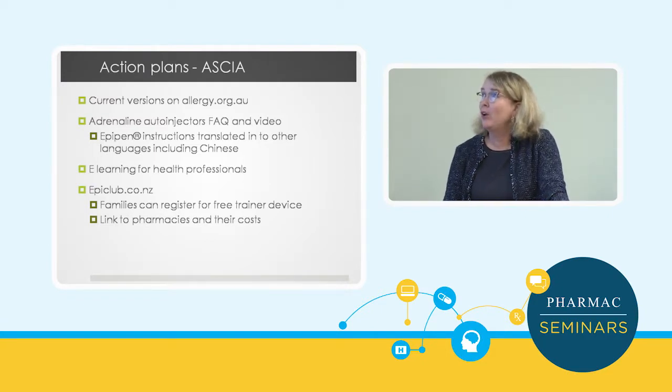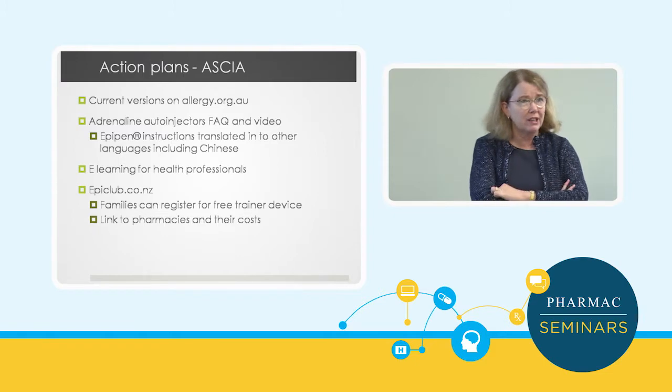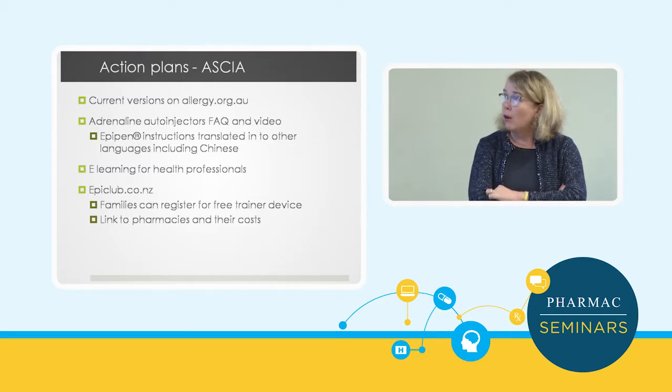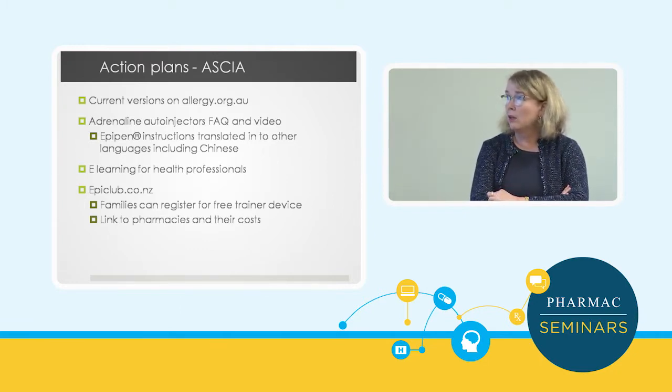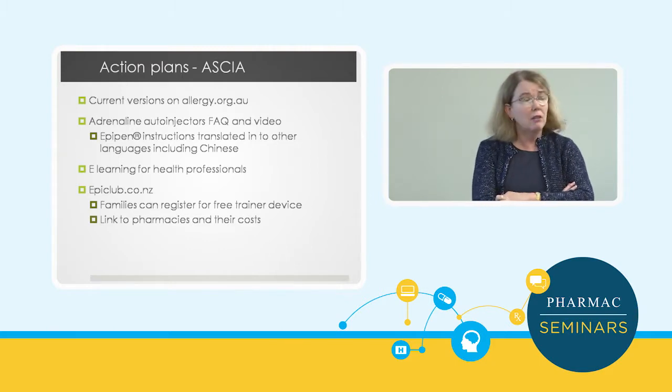I think any of these kids who've got IgE-mediated food allergy should have an action plan, because I think we're not very good at predicting who's going to get into trouble, even though most of them aren't going to get into trouble no matter what happens. On the ASCIA website, there are the action plans, but there's also some quite good FAQ sheets, and there's a video about how to use an EpiPen, and there's instructions in other languages as well. There's links through to e-learning, anaphylaxis, food allergy, and other things as well in terms of rhinitis and immune deficiency, which anybody can register and do. And the anaphylaxis stuff's actually really useful for practice nurses, anyone who's giving vaccinations or immunotherapy.